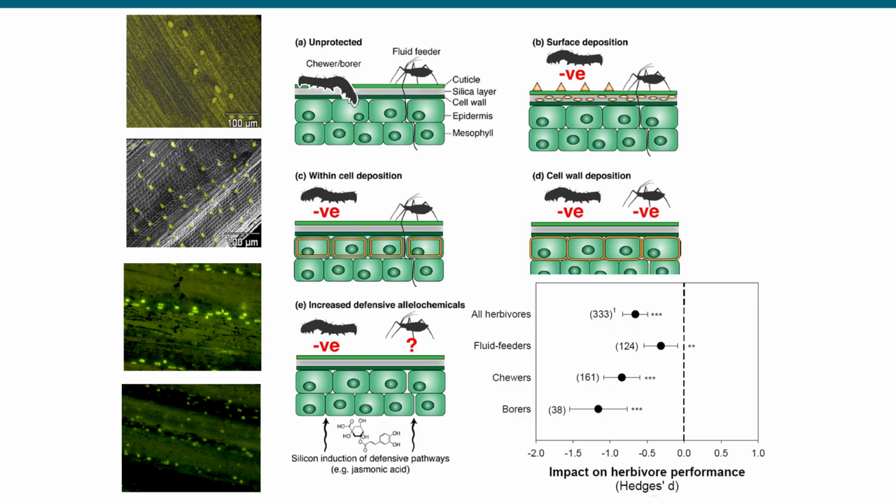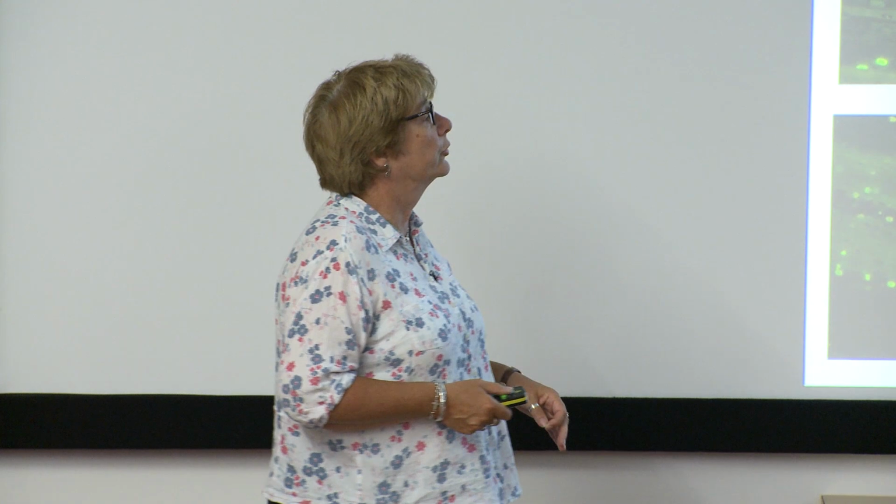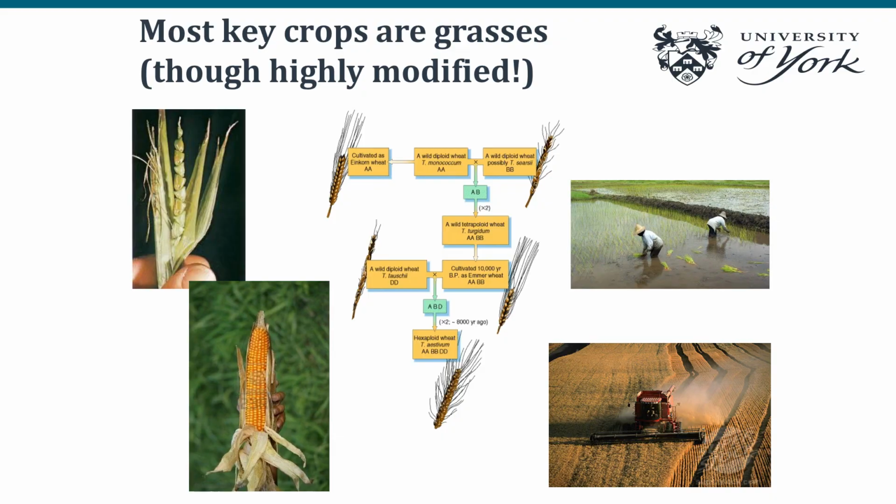But when we did a meta-analysis on herbivore performance across all guilds, you can see that the fluid feeders are less affected than the chewers and the borers, but overall, herbivores are adversely affected by silica, and pretty well all groups of herbivores show at least some decline in performance when silica is present. So that gives us a lot of hope that silicon could be really helpful in crop protection, because, of course, most of our crops are grasses.